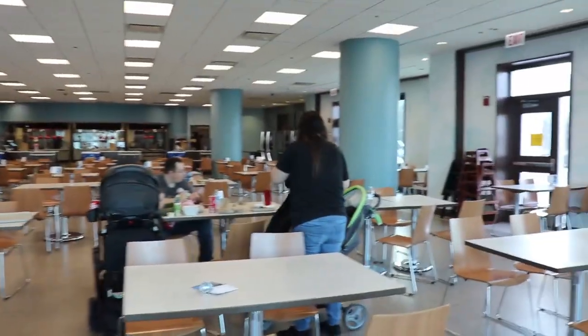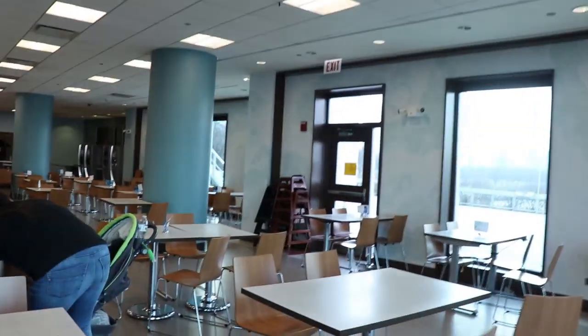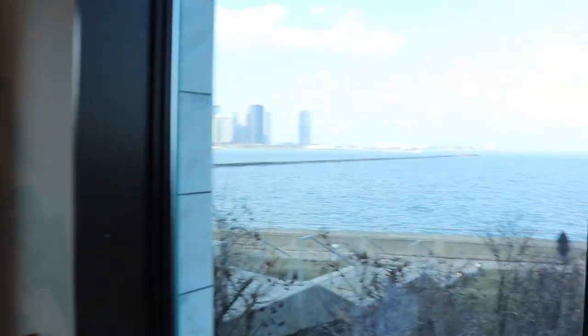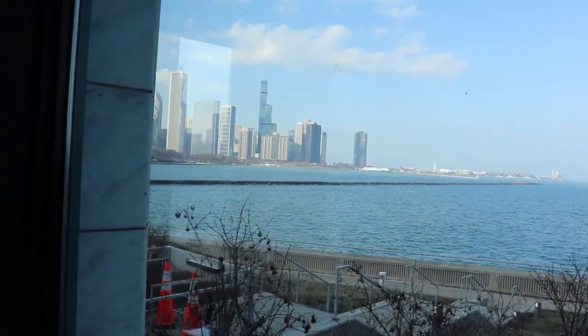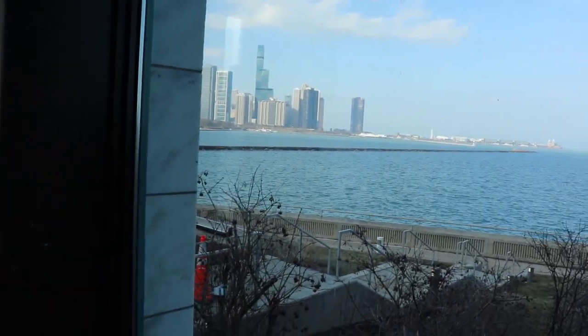So there is the food court over here. It does close 2 hours before closing, and today it closes at 5. So it was closing at 3 and we got here like at 2:50. So they're out of burgers, which kind of sucked.